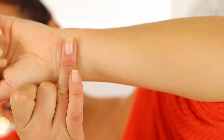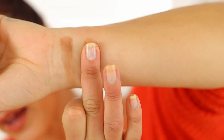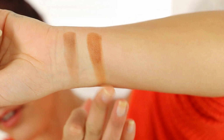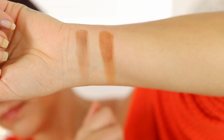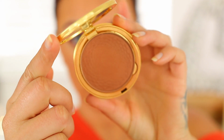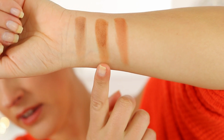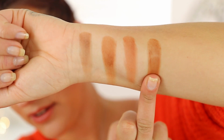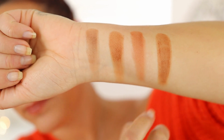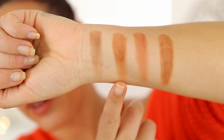So let's do some swatches. This is shade 6 of the new Dior bronzers. Next we have shade number 7 of the new Dior bronzers. So that's 6 and 7. Then we have the Gucci bronzer in shade 4 tan. Shade 4 of the Gucci is pretty close to shade 7 actually. Charlotte Tilbury in the shade 3 tan is closer again to shade number 7.